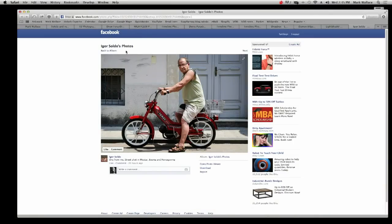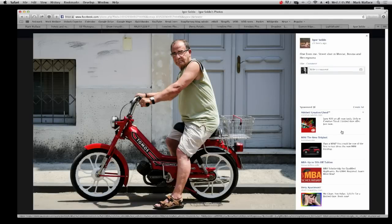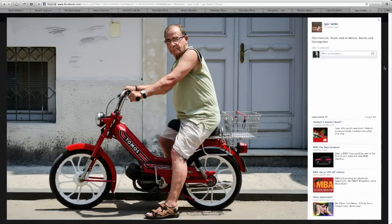All right, so this one here is Igor Soldo's photo. This is a street shot in Mostar, Bosnia and Herzegovina. To me, it's an all okay shot. It doesn't call out to me in any way that resonates with my soul, and the reason is there's really not a lot of storytelling involved in this.